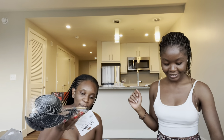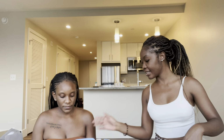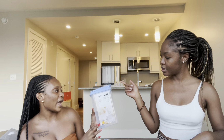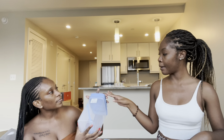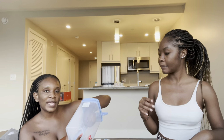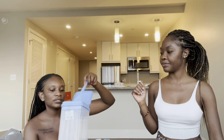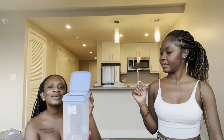And these are also a bargain because this was $6. Oh, they have the thing. That's cool. Yeah, this is a cute storage, I think for flour and whatnot. For the top scoop, for mains. And it has a scoop, so at least you can pick it up. That's very convenient. It is very, very convenient. And this was like $4.